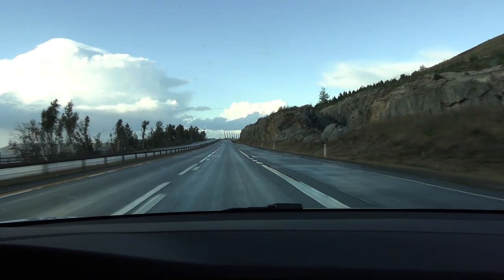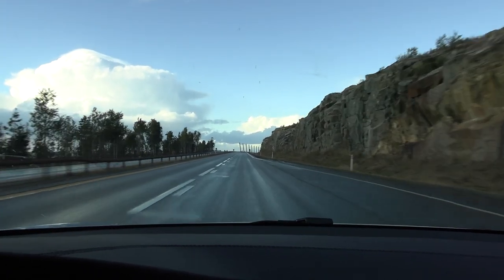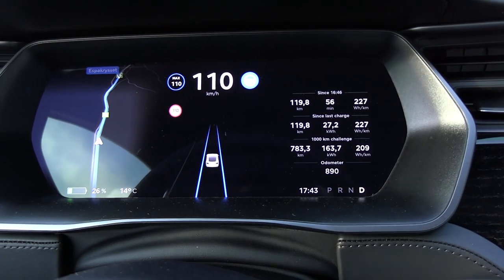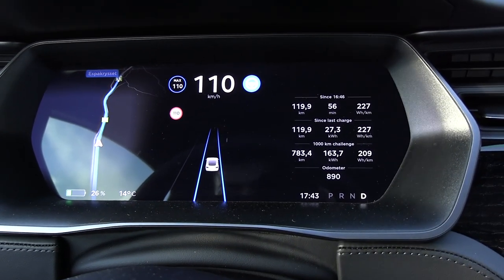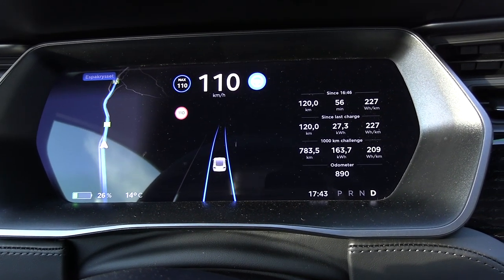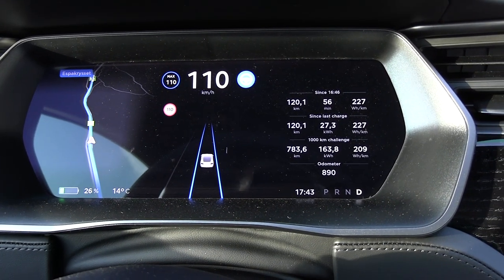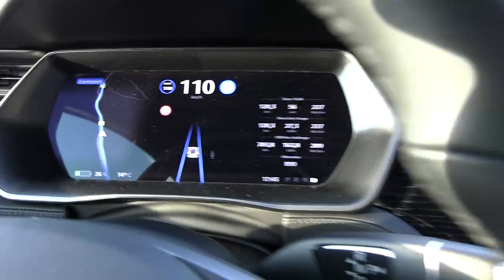We are now getting close to, what is this place called? Espa. We're getting close to Espa. So we've been driving for 56 minutes. Okay, not too bad. Average speed is almost 120 kilometers per hour. Very good. I don't know how I magically got 120 kilometers per hour average speed when cruising at 110. But don't worry, as soon as I finish shooting this video, I will increase the speed.